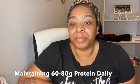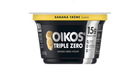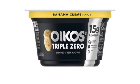In between meals, I still drank my protein shakes, and I also had some yogurt, which was high in protein. You can pretty much get any yogurts you want, but I was told not to get the ones that have fruit on the bottom or anything like that. So I had different flavors. One of my favorites was the banana cream. It gave me 15 grams of protein in one sitting, and it went pretty well.